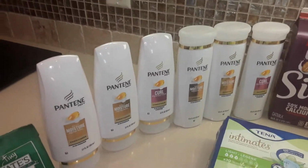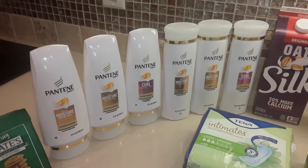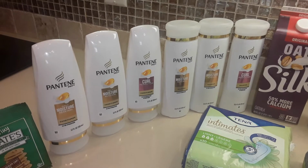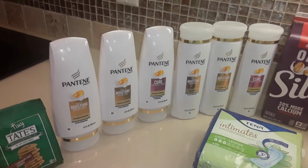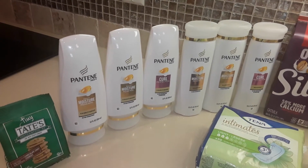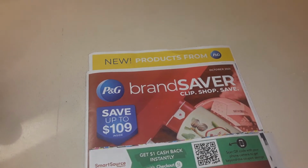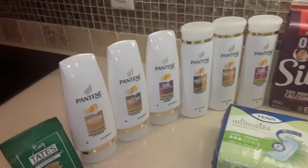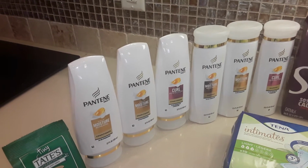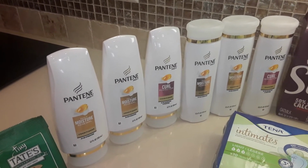And the final deal, the Pantene shampoo and conditioner is on sale. If you buy 2, you get $1 off. Regular price is $3.83 each, so $1 off makes them $2.83 each. So you buy 6 of them for $2.83. With tax comes to $18.42. There are manufacturer coupons in the P&G from October, $5 off of 3. There's also a Publix digital coupon of $5 off of 3 if you don't have that P&G. So you're spending $18.42 for those. You use the 2 coupons from P&G, you get $10 off there.